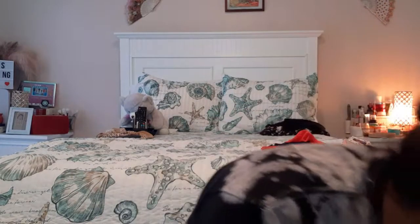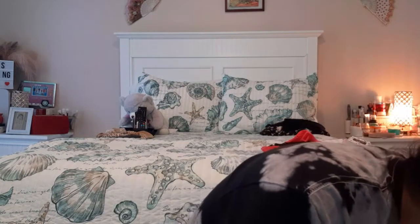Then I got, of course, more of these. And these are the Rain on Me bath bombs. I got two. I purchased more of these because I wanted to give one to my daughter's son, my grandson, and one to my other grandchild. They smell so amazing. So this is for them.